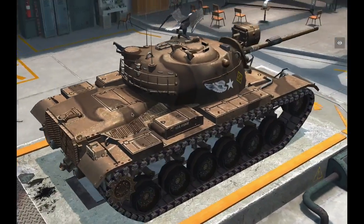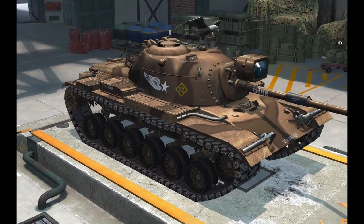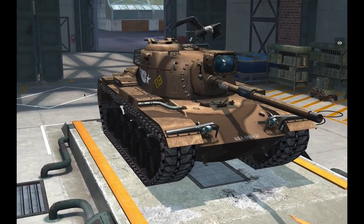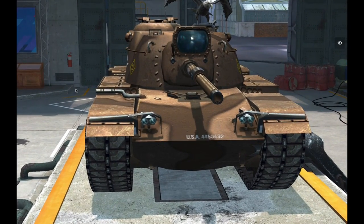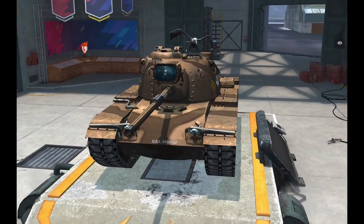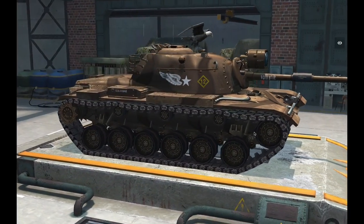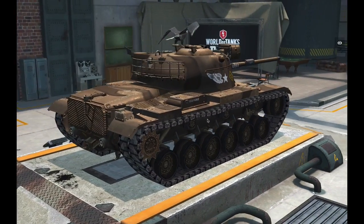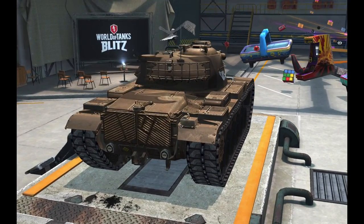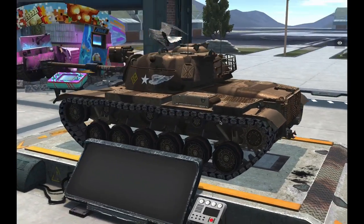The game itself actually creates a rather realistic representation of the M60 tank, although in real life it was designated an MBT, which is not a medium tank. However, the M60 is derived from the M48 pattern tank, which was designated as a medium tank.